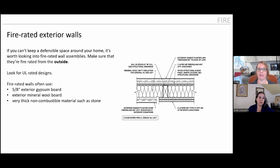Make sure that your wall assembly is fire rated from the outside. Many fire rated walls are only tested from the inside because they want to make sure that, like in condominiums or apartments, if someone starts a fire in one unit, it won't spread to the next one. But that's not where we're worried about the fire coming from in our case. So we want to make sure that the wall assembly is fire rated from the outside.